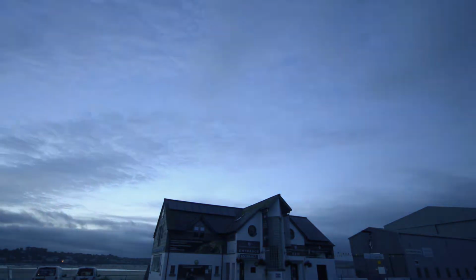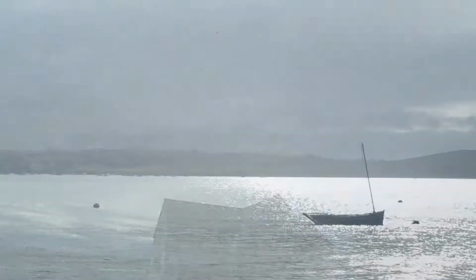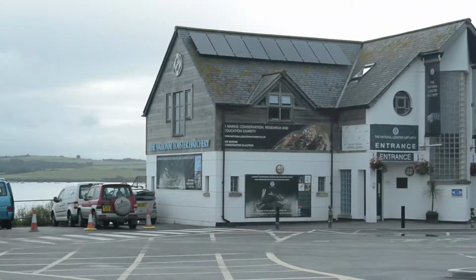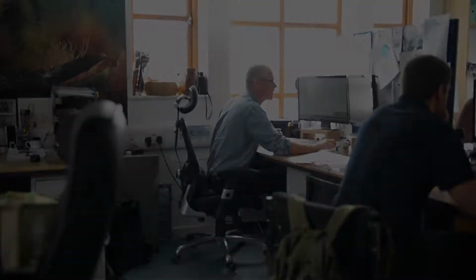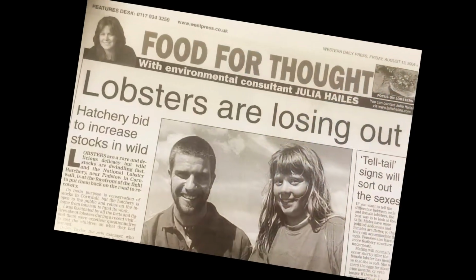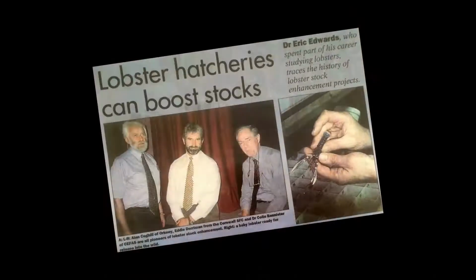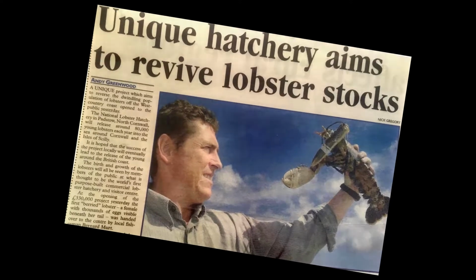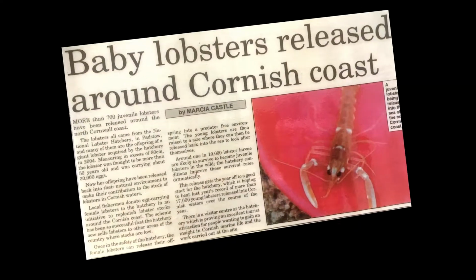In the 80s and 90s, stocks around Cornwall and the Isles of Scilly were showing signs of decline. To help combat this, the National Lobster Hatchery was set up to rear lobsters through their vulnerable life stages and release them when their chances of survival are improved. We run a broad research programme that aims to both understand the impacts of releasing lobsters as well as how to grow them. Lobster Grower is just one of these. It focuses on developing the technologies for on-growing lobsters to larger sizes at sea.